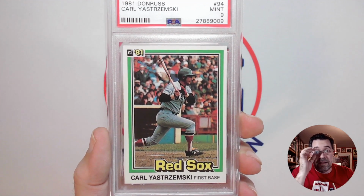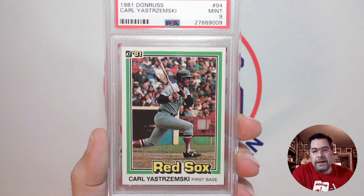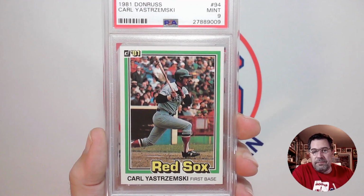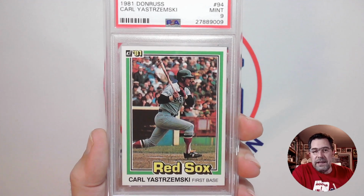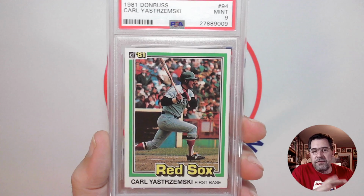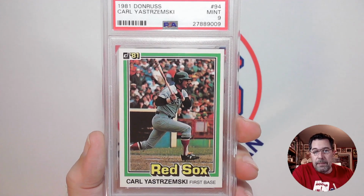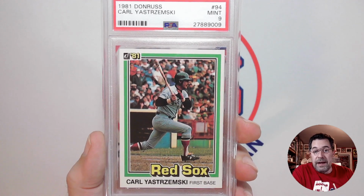I want to try to get these 80s cards. I want to try to do a PSA 9 run. Not overly expensive. Maybe some of the Topps cards. But I've been able to pick up like Donruss and Fleer, a couple of them so far in 9s, and it hasn't broken the bank. But nice example here of that 81 Donruss.